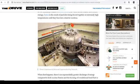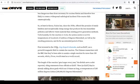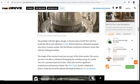It almost reminds me of a Nazi bell. The Nazi saucers, some of them that we saw were a little bit taller, but very similar in construction. And these were first invented in the 50s. Ring-shaped tokamaks, such as EAST, use a powerful magnetic field to contain the reaction. See, that's part of the whole thing with the Nazi bells. Again, it's a magnetic field, and you need to use that shape to contain it. So it makes you wonder what these are really based on. And this looks kind of legit, bringing temperatures up to 180 million degrees Fahrenheit. Pretty incredible how they contain those types of temperatures.